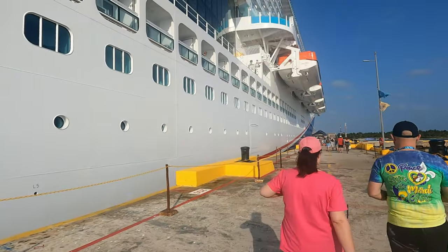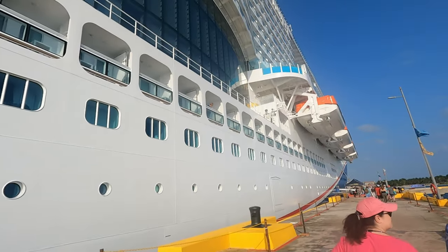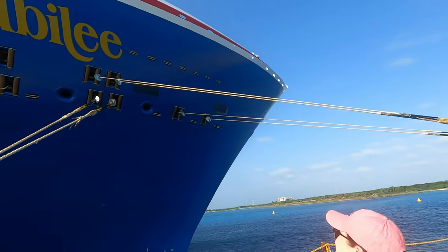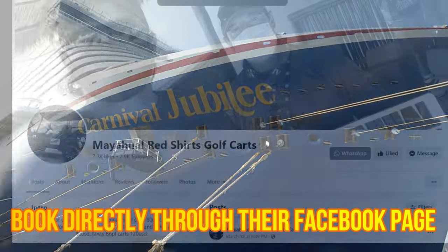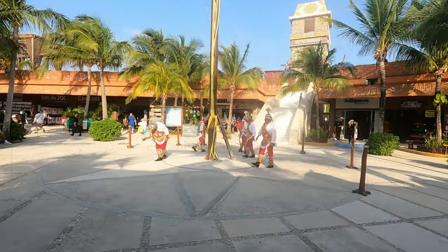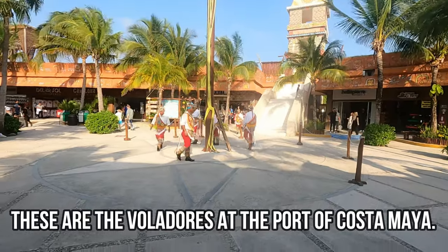Welcome to Costa Maya, where we decided to do something different in port and to explore the charming streets of the town by renting a golf cart for the day. We made reservations with the Mayahual Redshirt golf carts because we had seen all of their good reviews online.